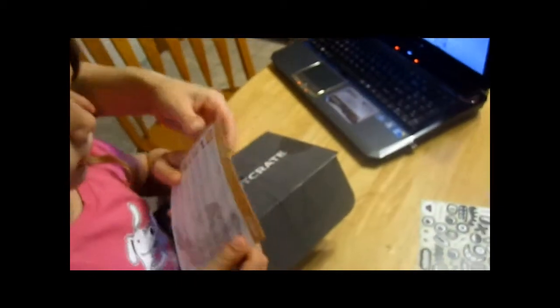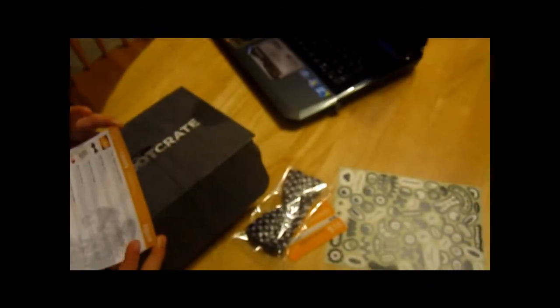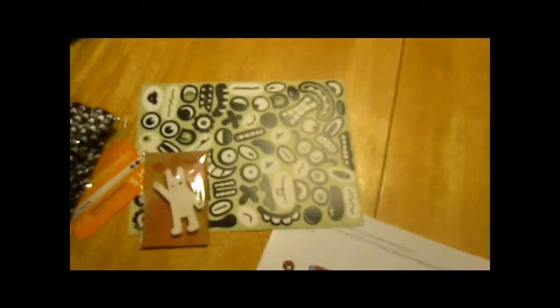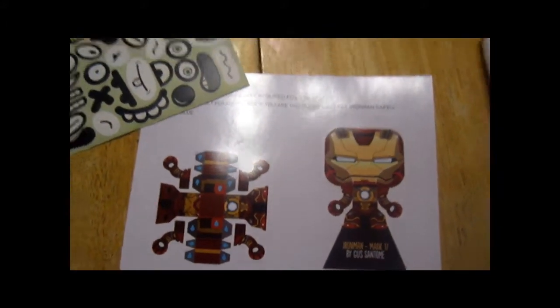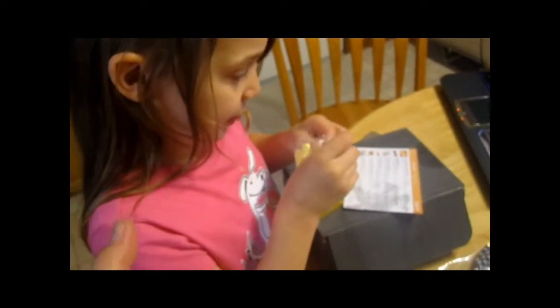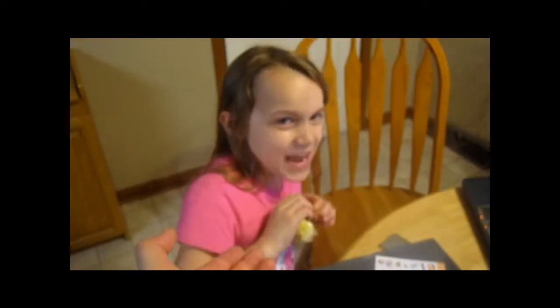Okay. One year digital subscription. 8-bit bow tie. Don't panic towel. Ninja cord wrap. Super Mario coin candies. Okay, hold on. Coin candies. Queen Cube, still not opened. And stickers and paper Iron Man. Stickers. Iron Man. Yay, finally got it open! Coins. Coin. My trash. Coin.